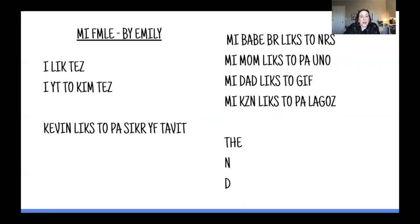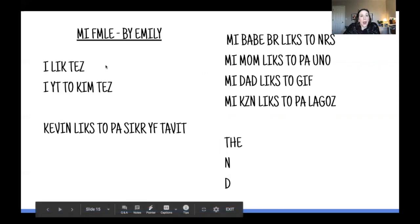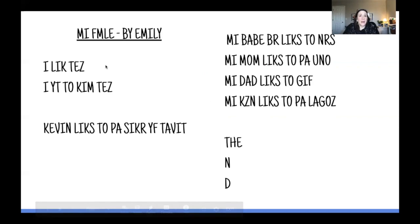Now, here is a story by Emily, who I think is 4. And she says, my family, right? What I love about this is that kids just boil it down to the least number of letters that they need to get their point across. There's some benefit to this, right? You need to be able to already read conventional English and understand conventional writing in order to get it. But when you get it, it makes kind of a lot of sense.